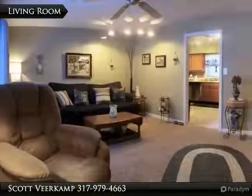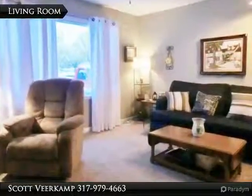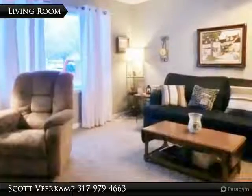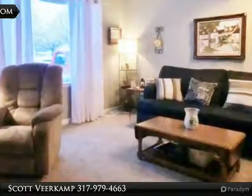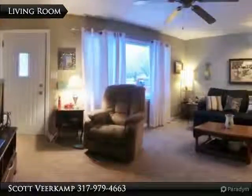Check out the luscious new carpet and freshly painted walls. This is a great place to entertain or cuddle on the couch and catch a movie. Cool breezes with this awesome paddle fan.